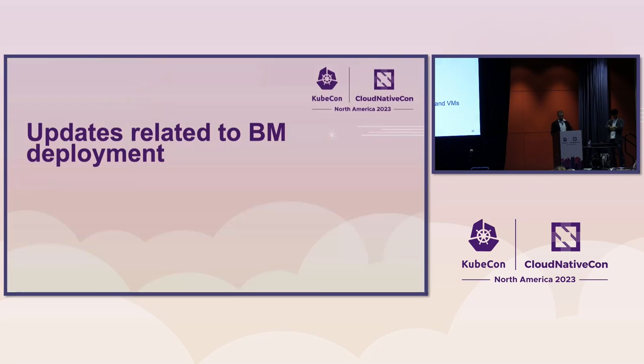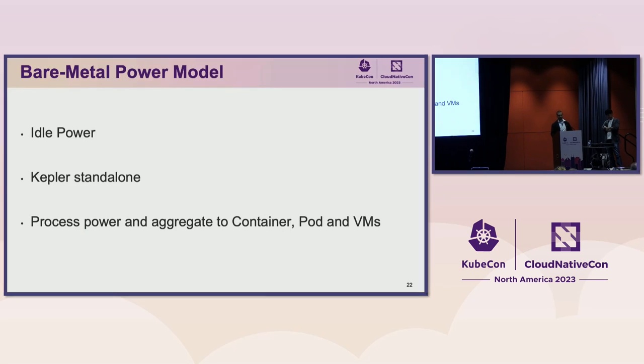Okay, so now some updates from the project. We have updates related to the bare metal deployment that I was showing before. During this year, we have enabled the concept of idle power, which is well accepted in the research community. Idle power is basically the power that is consumed in the node without any resource utilization. So if nothing is running there, there is still some power being consumed in the machine. The dynamic power is the power that is related to the load, so it increases dynamically according to the load.